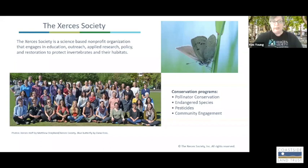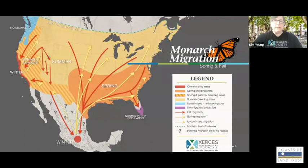appreciate, since I am a California person and my work is done here. And there's tremendous work being done by Xerces in California. One of the really important things that we really need to talk about is this iconic butterfly that has a migration that is unparalleled in the insect world.